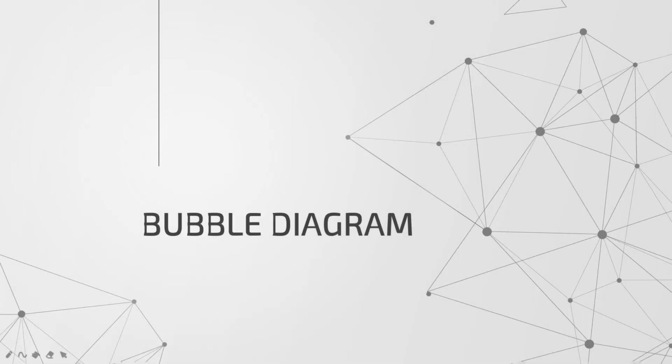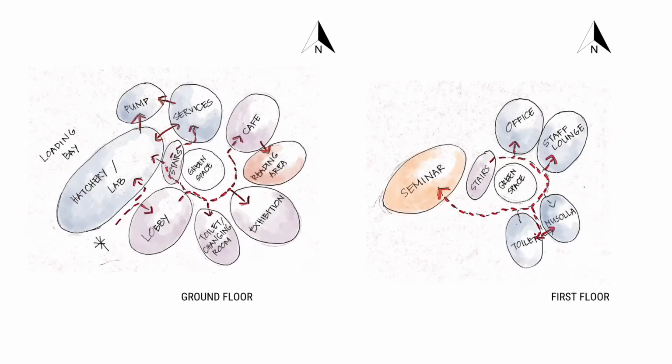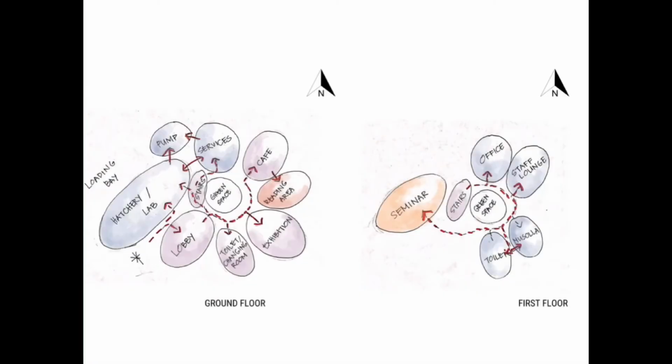So now we move on to the bubble diagram. Here we have the bubble diagram in the site, where we have the ground floor and the first floor. When we look closer, the circulation and integration of the concept can be seen clearly. The green space at the center also acts as a focal point to further ease the navigation. The spaces are divided according to the users, where the ones in the public zoning will be the public areas for the visitors and the ones in the private zoning are mainly for staff.